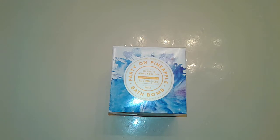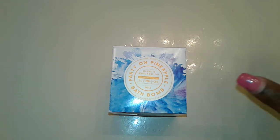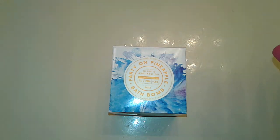So I'm going to show you today a bath bomb I purchased from Jewel Scent. I was super excited to make this purchase because I always watch Mama Mitten's videos, and she always does reveals on bath bombs, candles, sugar scrubs, lotions, from all these different companies. So my friend Lillian is a consultant for Jewel Scent, and I was super excited because they sell the same kind of things, bath bombs and candles and different things like that.